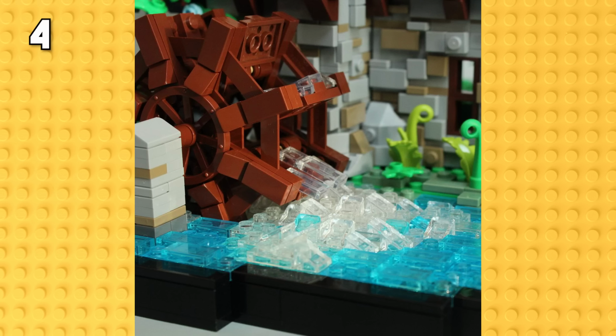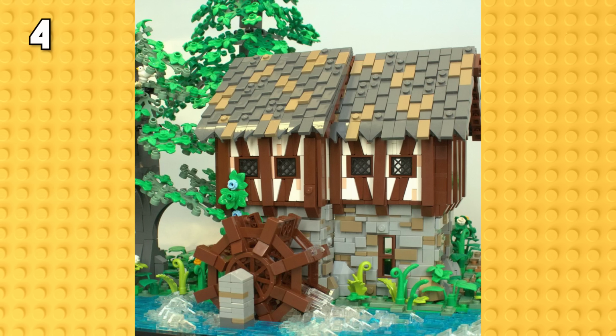The effect here in the water is awesome, and it really sells that the water is rushing through and by the mill. The SNOT techniques in the house look great and make the half timber style frame the white and light nougat walls in a super convincing way. The slope pieces placed on their sides to give the illusion of the half timbered look work so well and look wonderful with the window pieces laid on their sides.